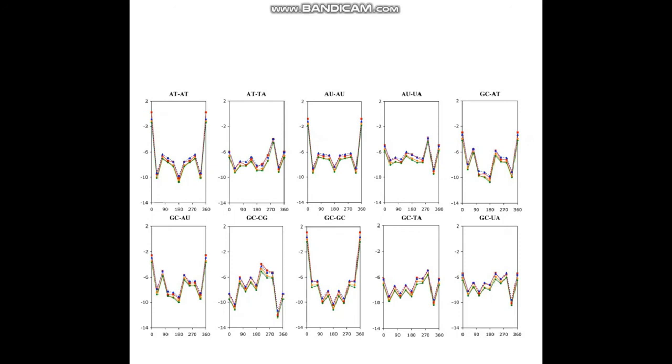So here's an example. What they did here was to calculate the energy of interaction between particular combinations of base pairs. So here, for example, you've got an AT pair stacking on top of another AT pair, and they've calculated the energy of that interaction as a function of the angle between the two bases. So here, 0 represents the bases directly on top of one another, as they would be if we unraveled the DNA helix a little bit, as we discussed earlier.